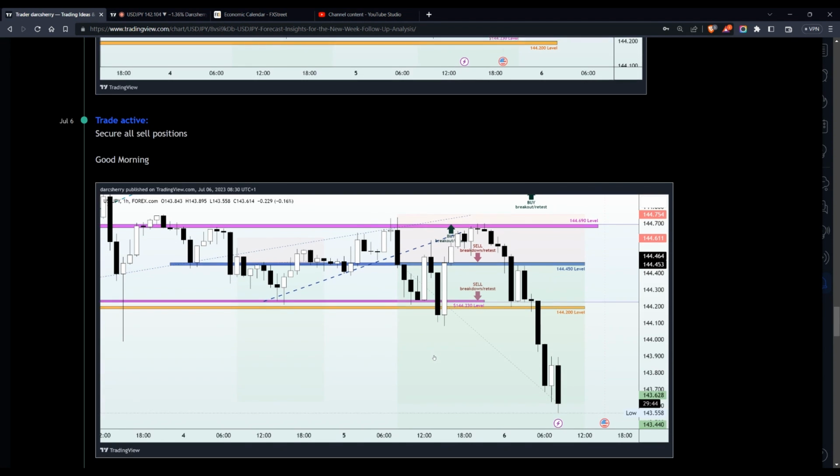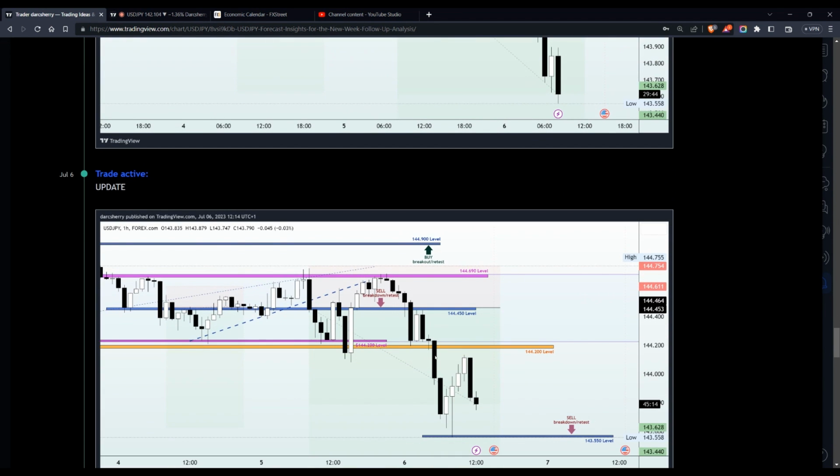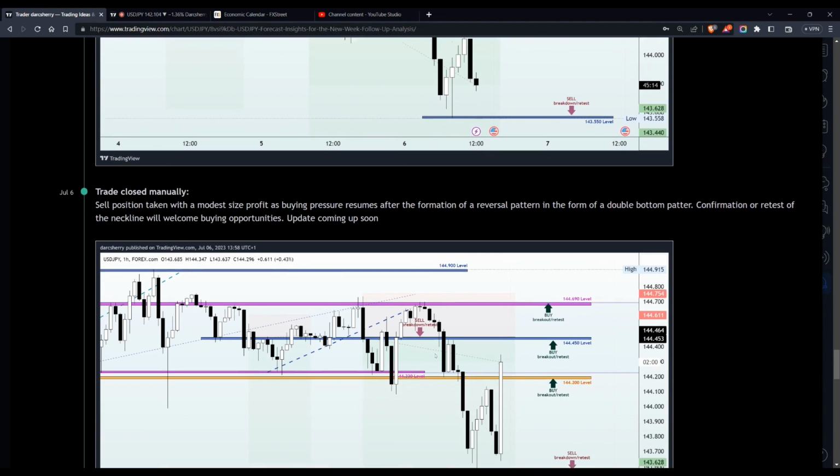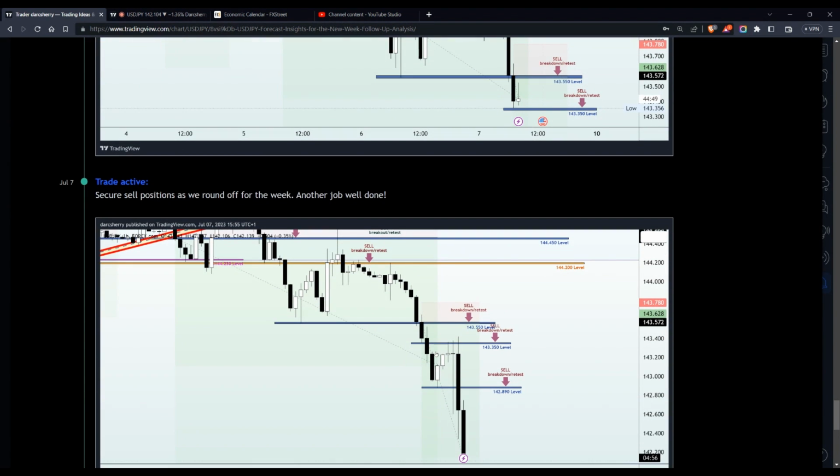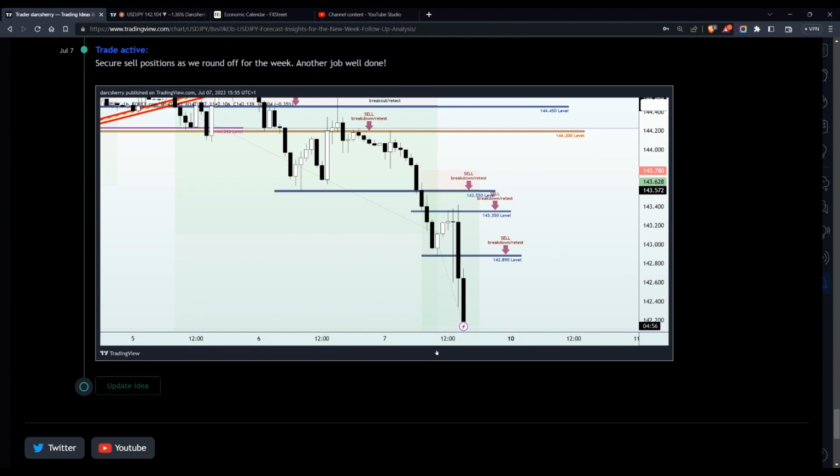And during the second half of the week, we were opportune to be part of a strong bearish move to the downside, giving us over 200 pips in profit from all the multiple entries that we had. So it was quite a very profitable week for everyone here. So well done, guys, for being on standby to catch this opportunity.